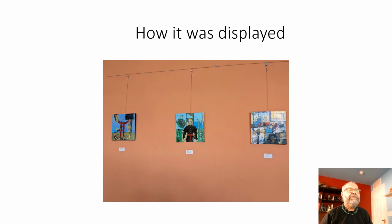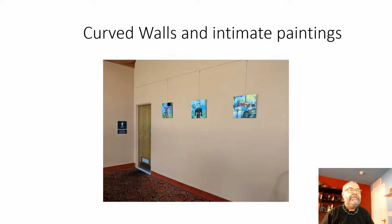So I really wanted to create something that was very site specific, but also individual paintings that could stand on their own. Here's another example of the curved wall and how this all looked. And they were hung relatively high, which I wanted them to be at eye level.